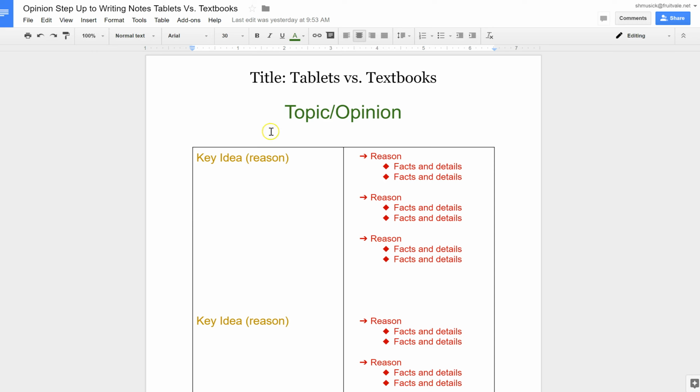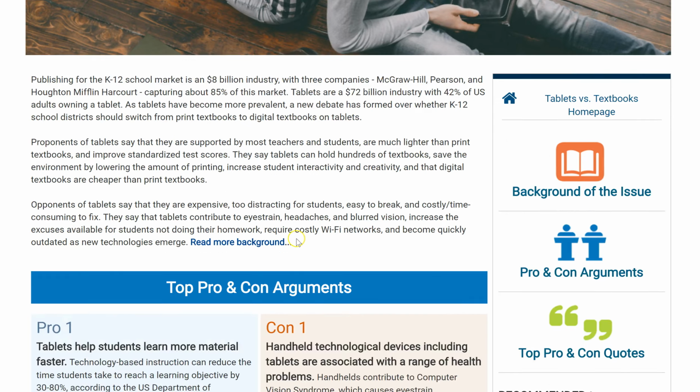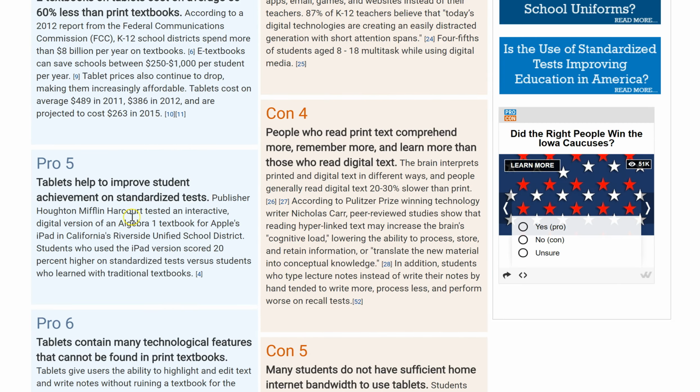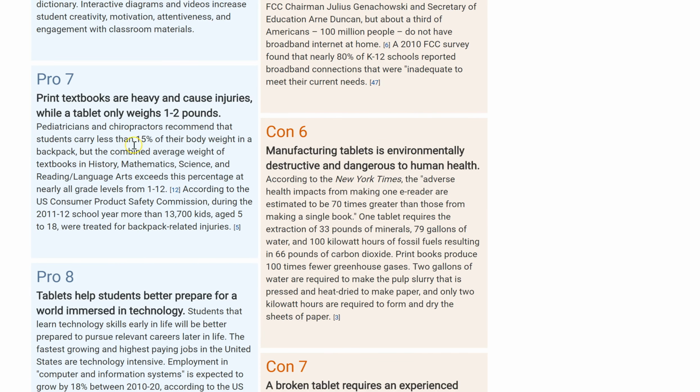All right, in this video, I'm going to briefly go over your step up to writing notes and then how to get started to take your notes and turn them into your tablets versus textbook paper. Okay, so first thing I need to do is decide what my claim is going to be. So I'm going to use the pro-con for tablets versus textbooks. And I am for tablets in the classroom, so I'm going to be looking at the pro side for this argument.